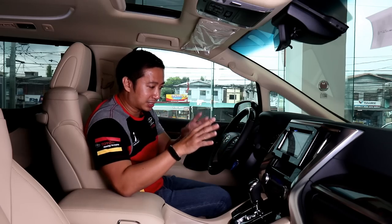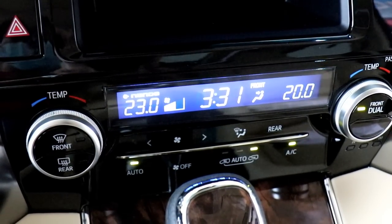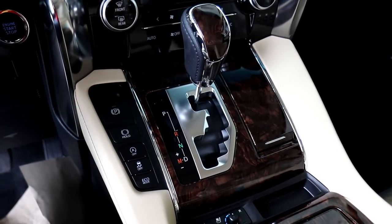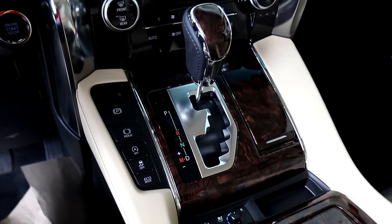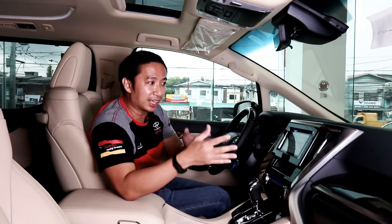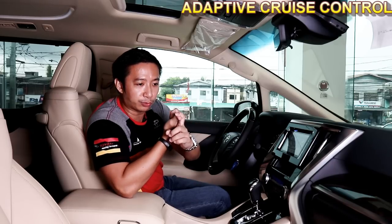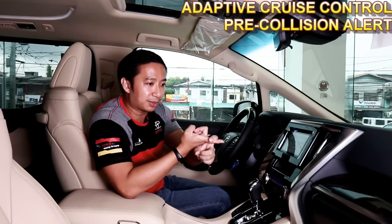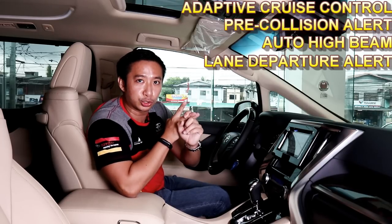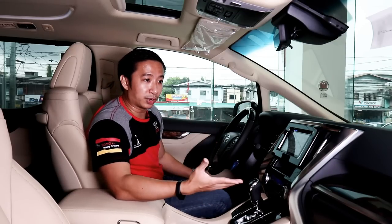Now, from your infotainment system, you also have a fully automatic climate control system here. And luckily, guys, you also have an electronic parking brake with an auto brake hold feature, something that is a welcome addition inside a luxury van. You also have a good addition here, guys, because the Toyota Alphard now sports the Toyota Safety Sense suite of safety goodies. We first saw that in the Super Grandia Elite, and now the Toyota Alphard also has it. This Toyota Safety Sense has adaptive cruise control, a pre-collision alert system, auto high beam and a lane departure alert warning system. So that should make the drive of the Toyota Alphard a lot safer than before.